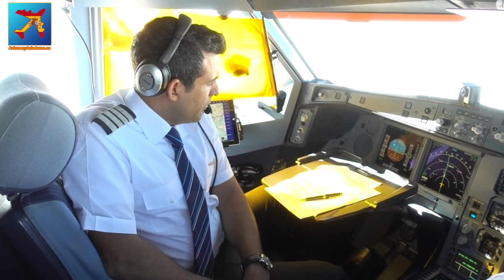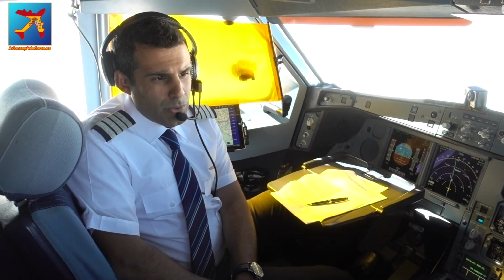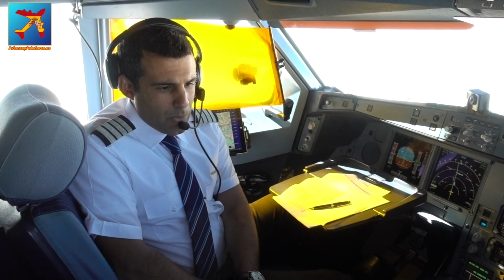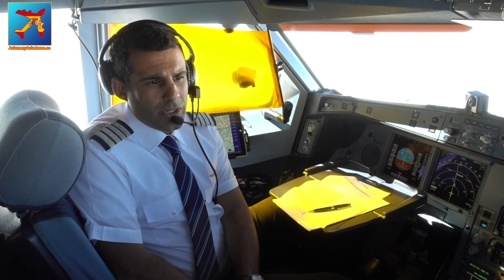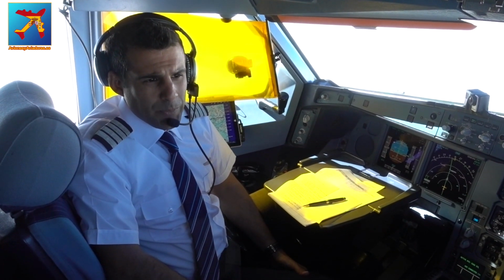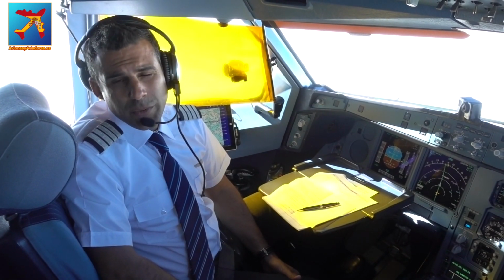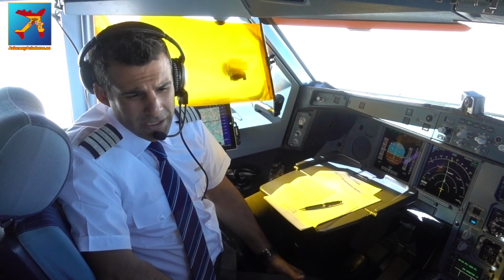The takeoff weight itself, our aircraft was quite heavy. We had 218 tons, and our speed was around 280 kilometers per hour during the rotation. And our initial climb was 18,000 feet, as I remember. And after we got the clearance to climb up to 38,000 feet, right now we are at 38,000 feet.